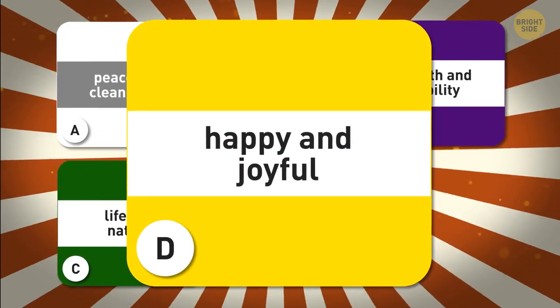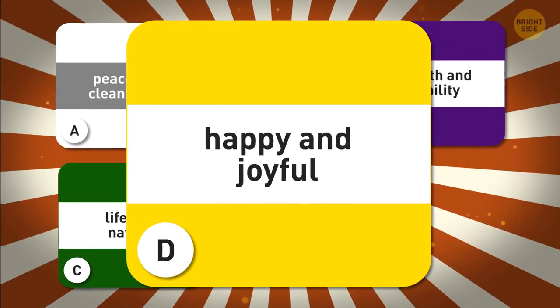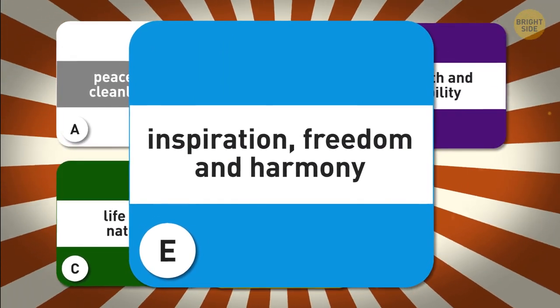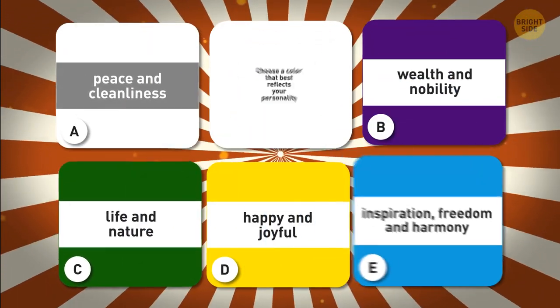D, my color is happy and joyful yellow. All the best things are yellow: sunshine, autumn, dandelions, and bananas. Or is it E, blue? This color symbolizes inspiration, freedom, and harmony. Maybe you can relate to that.